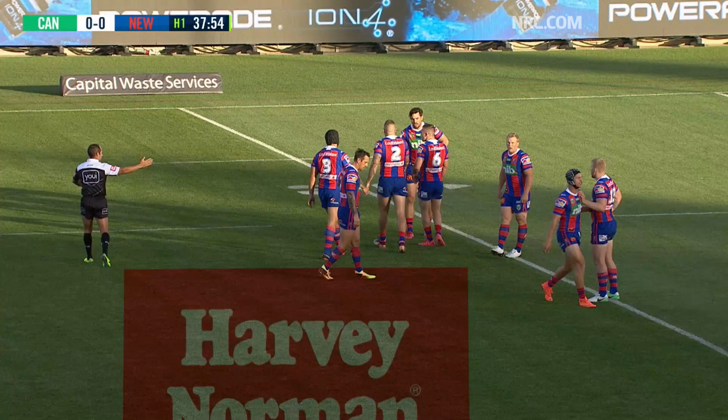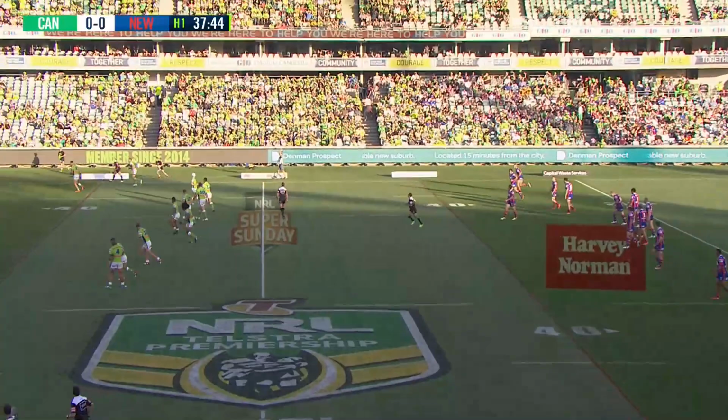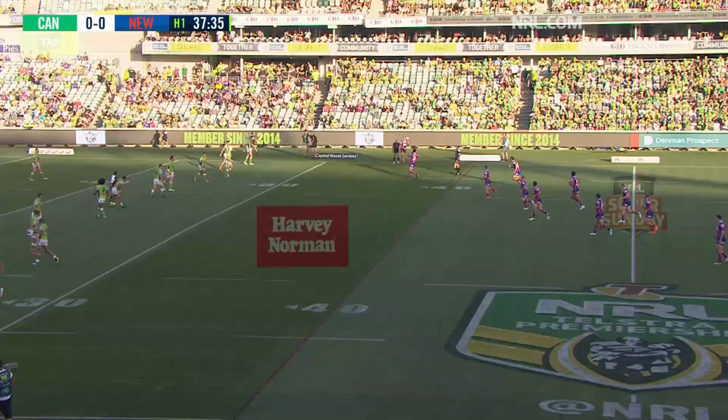So, like you said, Mick, a good positive start for both sides. They both made plenty of metres, got to their kick. And the first penalty going the way of the Knights. And so this is going to put them in good position for an attacking raid.